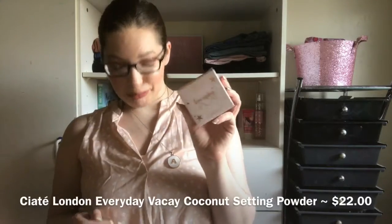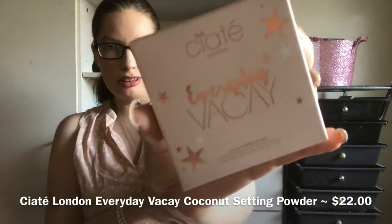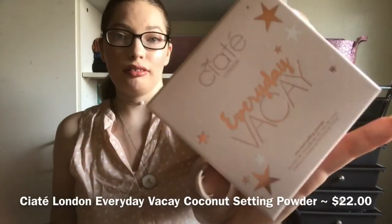Alright, I'm excited about this product. This is from Ciaté, London. This is the Everyday Vacay Coconut Setting Powder. It retails for $22 and it is super pretty and very cute. Look at this packaging. Pink and gold. A blush pink and a gold. Can you tell that all these pretty things go together so very well?